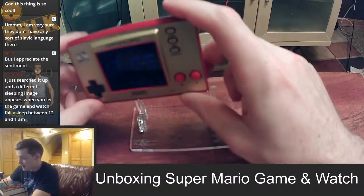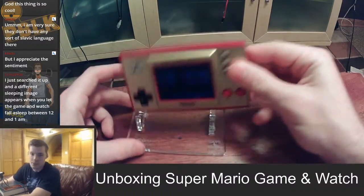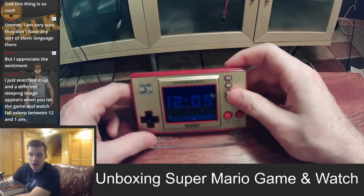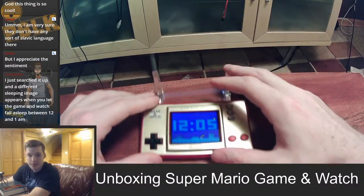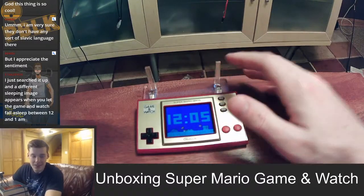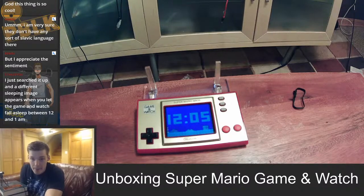So if we let this go to sleep, it has a different sleeping image. I bet if it looks like Super Mario Bros. 2, I'm gonna freak out. I'm geeking so hard right now. This is like Animal Crossing. Change backgrounds. Hit the time button to change background. Got it. Easter eggs. Okay.